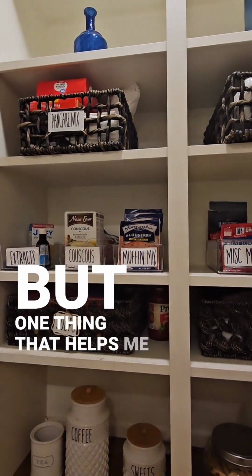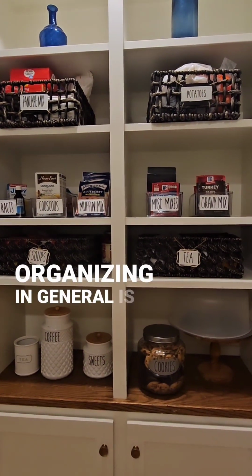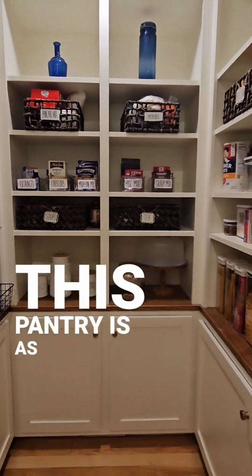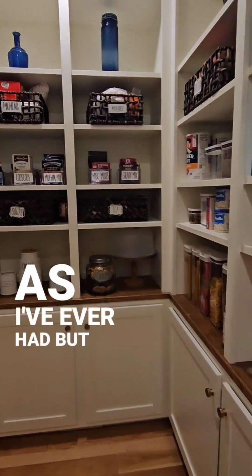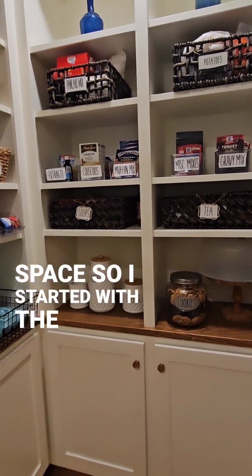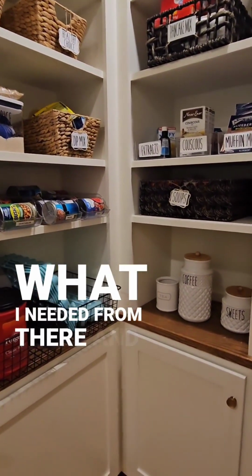But one thing that helps me with pantry organization or just organizing in general is to start with the space you have. This pantry is as big a pantry as I've ever had, but in previous houses, I didn't have this much space. So I started with the small space that I had and then decided what I needed from there.